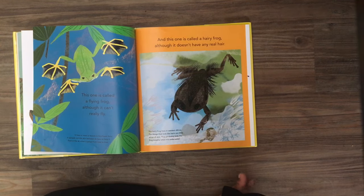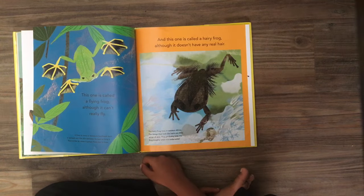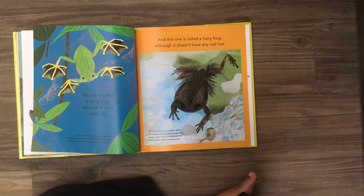This one is called a flying frog. Though, it can't really fly. It lives in trees and forests in Southeast Asia. It spreads out the skin between its toes to help it float in the air when it jumps from tree to tree.